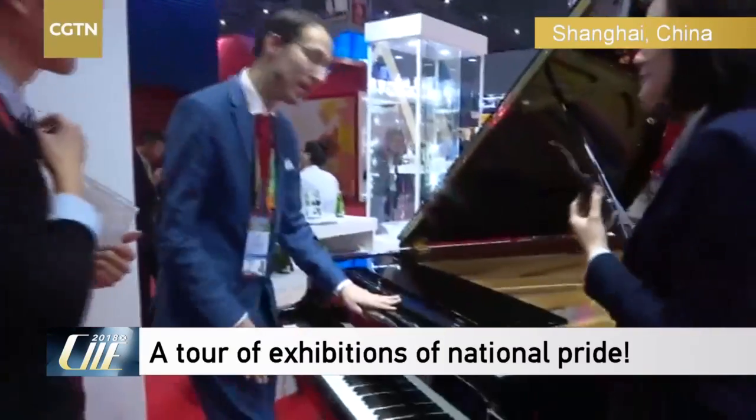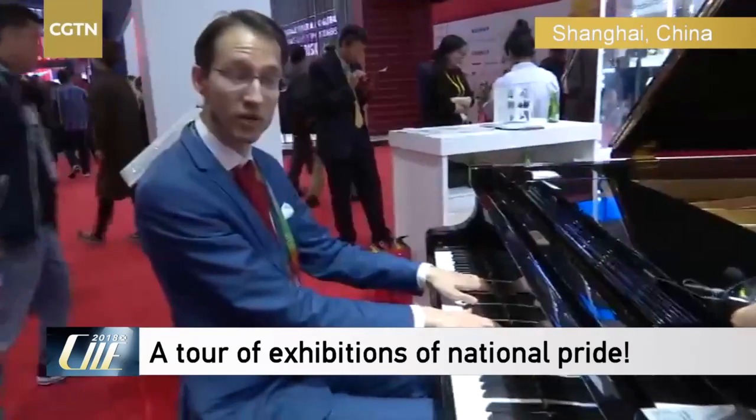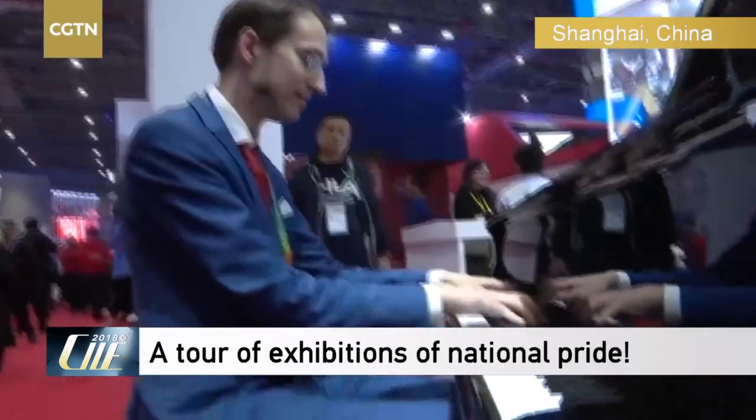I'm going to play Czech music on a Czech piano. This is a piano by the Petrof Company, a Czech company. I'm going to play a piece by Czech composer Antonín Dvořák, Humoresque.